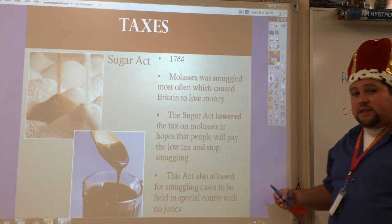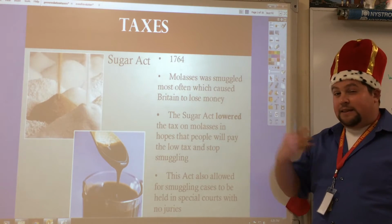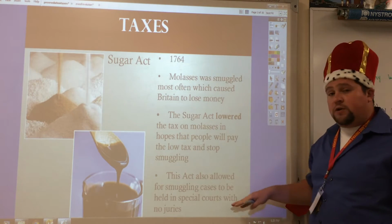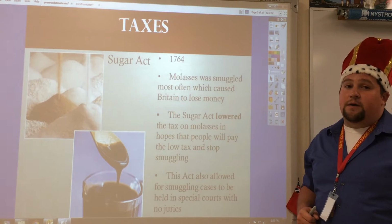The problem was that a lot of colonists didn't like it because they thought it was the way of the king limiting their choices. So this act also allows for smuggling cases to be brought to special courts that didn't have juries, which also outraged a lot of the colonists at the time.